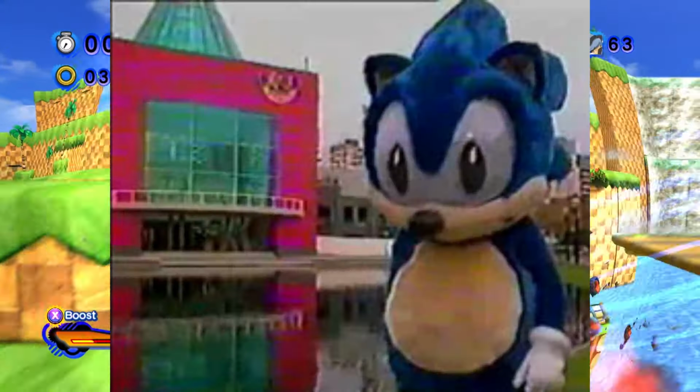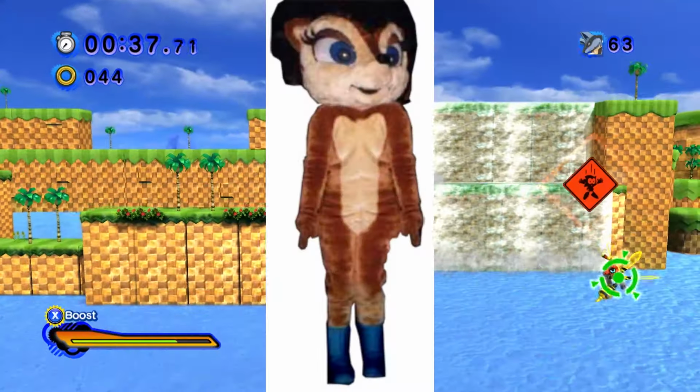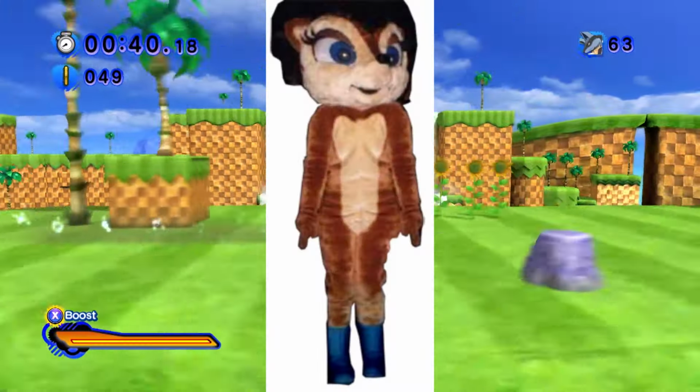Then we got Sonic from Sega World Sydney with blue arms. Also Sally from Sega World Sydney, who looks like every 2009 internet creepypasta antagonist.